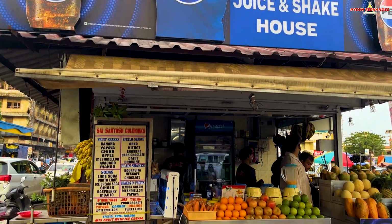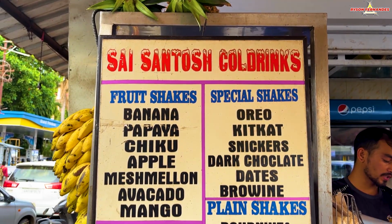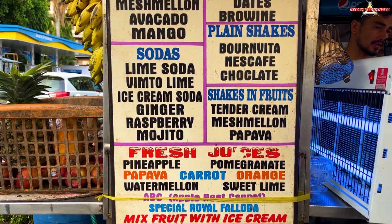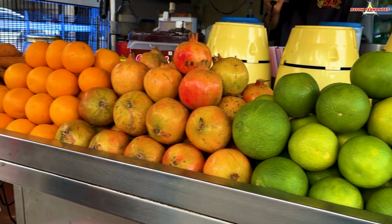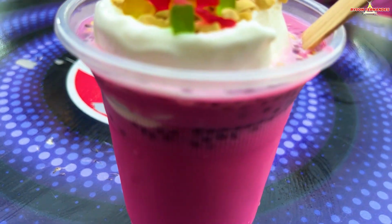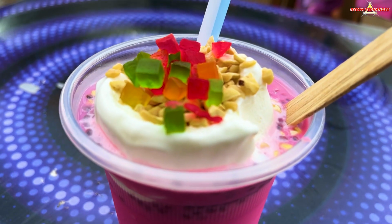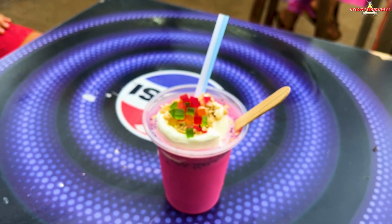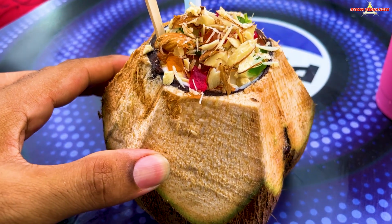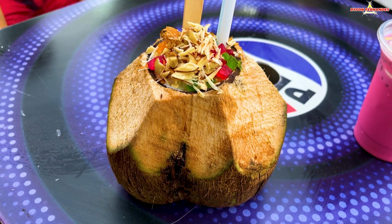Yes guys, we have come to this Sai Santosh Juice and Shake House, and just check out the menu, guys. Now this is a very famous shop. So if you are coming to Mapusa, then this shop is a must visit. First we ordered the faloda, and just look at it, guys. Just by looking at the faloda, people go crazy. Then I ordered tender cream for myself, and the tender cream comes something like this, and I was very eager to taste it, guys.